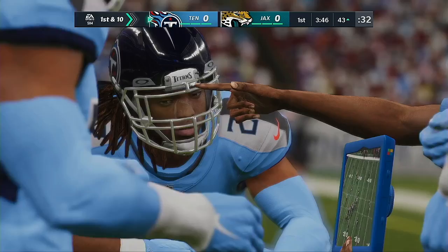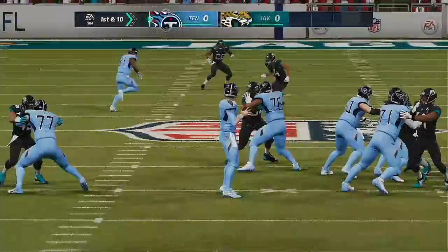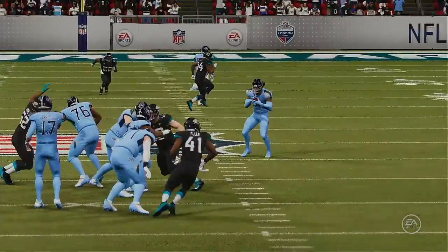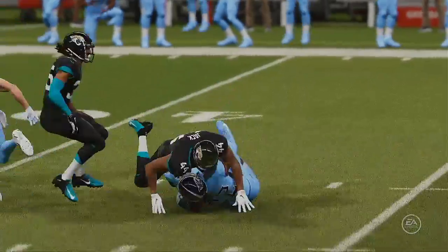You feel like they saw something on tape, or they just have a sense with him because he's had a good week of practice or something in that area, that they want him involved, just as you said. They want him to touch it either in the running game or the passing game, but they must like the matchups they're getting.